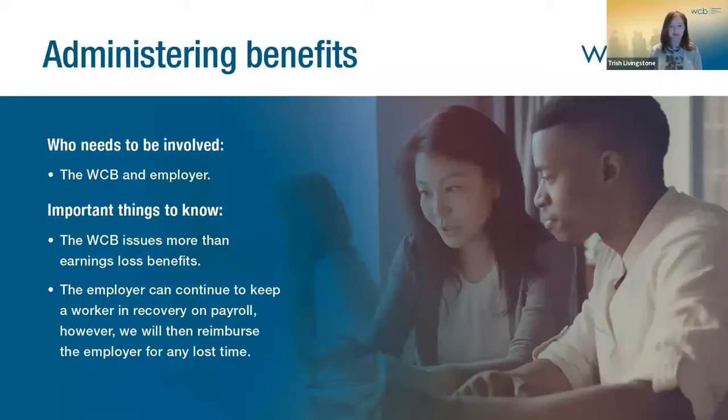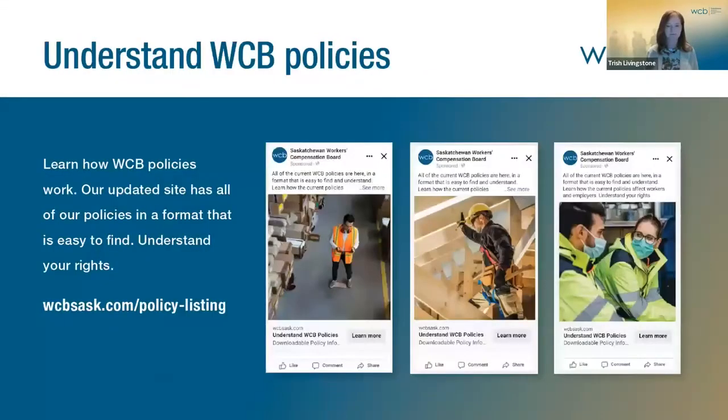WCB administers benefits. We issue more than earnings loss benefits depending on the medical and vocational needs of the customer. For example, WCB may cover medical treatments, prescription drugs, medical supplies, travel costs, or personal care allowances. The worker may remain on the payroll, but WCB will reimburse the employer for any lost time. If you have any questions about our policies, you can visit our updated website, which has all of our policies in an easy-to-find format.